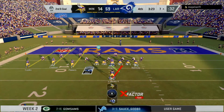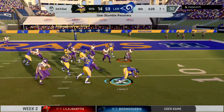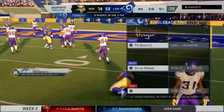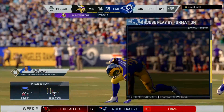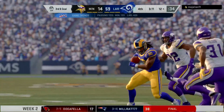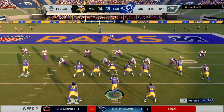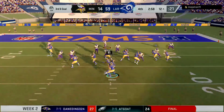They'll try again here from the 7 on 2nd and goal. Gurley. And the second wave of tacklers is going to get him as they stop him behind the line. That's going to go down as a loss of 5, and it brings up 3rd down. The Rams on 3rd down, 0 for 3 to this point. They could use a conversion. This is 3rd and goal.